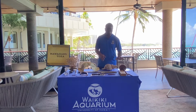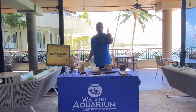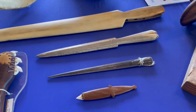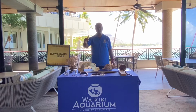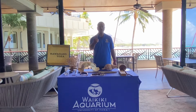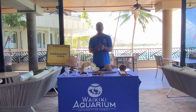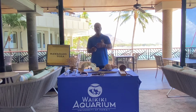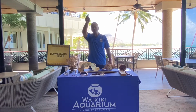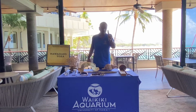Now we move over to tools. Another tool is this one called a niho oki. Oki means to cut, and niho is the knife. You would think they could use this for weapon, but they basically didn't. This is the tooth of a great white shark, and it was used as a utility knife. The early Hawaiians would make their own clothing, and they used kapa. It was the bark of a tree that they would pound, but they needed to strip it. So they used this as a utility knife for stripping, and also for other things. This is called a niho oki.